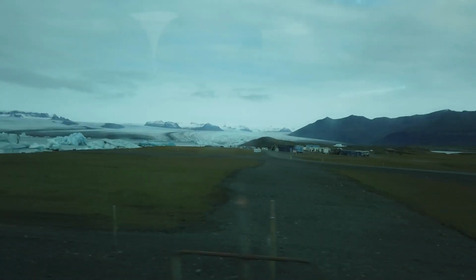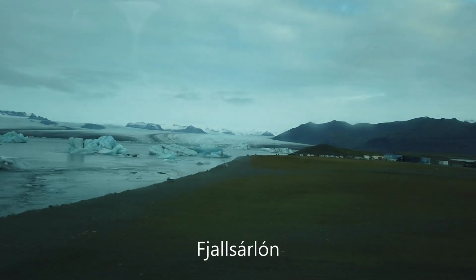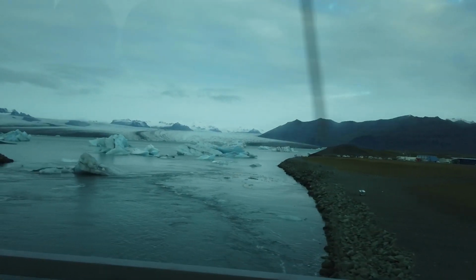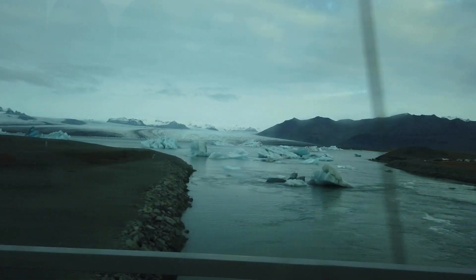The morning starts with us leaving Fjallsárlón and driving towards Fjallsárlón, another ice tongue coming from the huge glacier called Vatnajökull, the biggest glacier in Europe for volume.